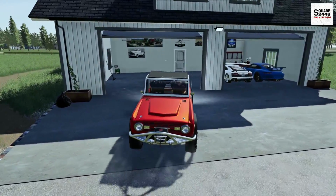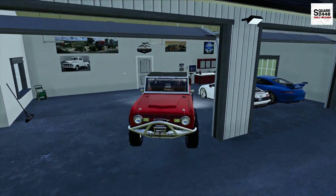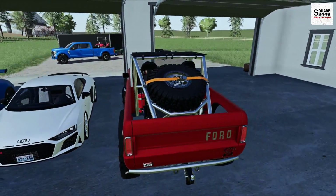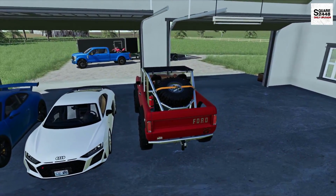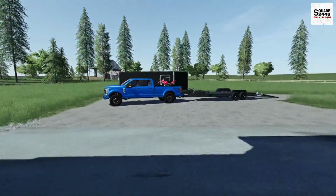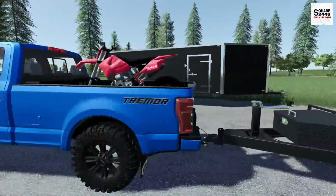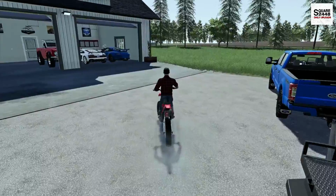But until then, we are just going to have to fit everything inside of this small garage. Although it is small to us, it is very big, and it should be able to fit all of our toys. Oh yeah, we'll be able to fit the lawnmowers and everything here in the front. Now what I'm thinking here is we'll probably just put the tailgate down, a few ramps, and just roll it right off the back.